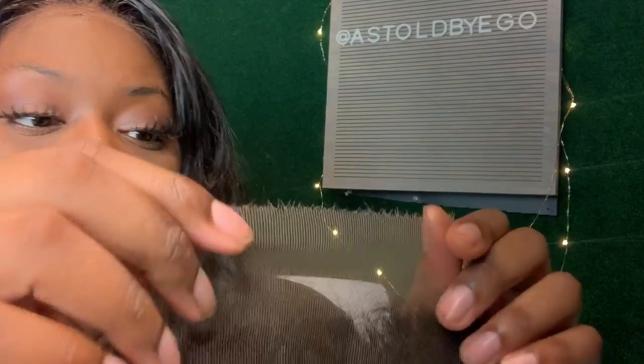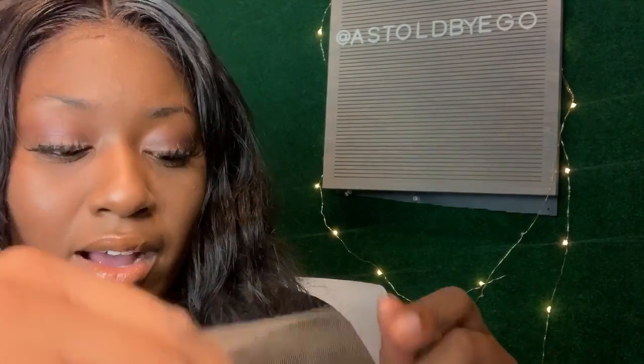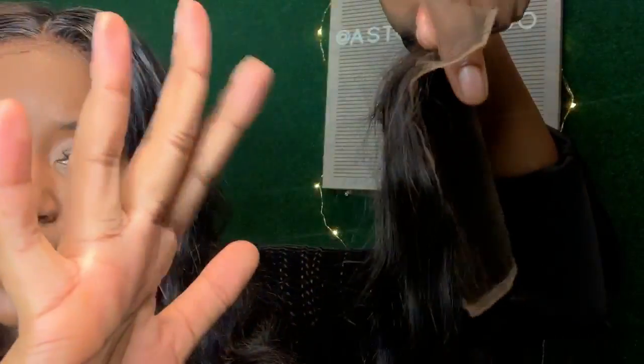And the thinness, it's just gonna lay so perfectly on my forehead. And the hair is thick, with minimal shedding, if any. There's no hair on my fingers, as you can see. It's pretty thick, like I said, for like the 50th time. And this is a 20-inch 6x6 closure.